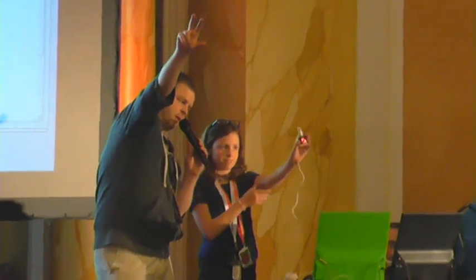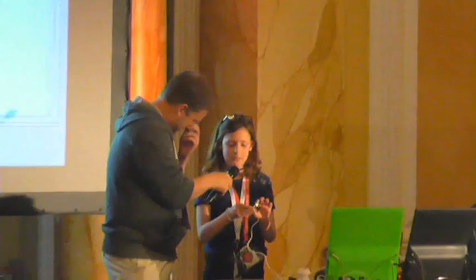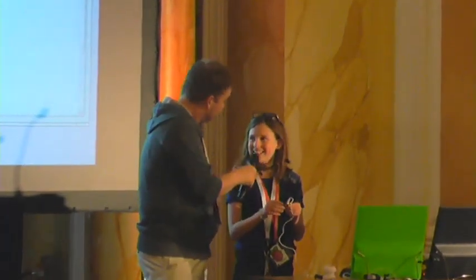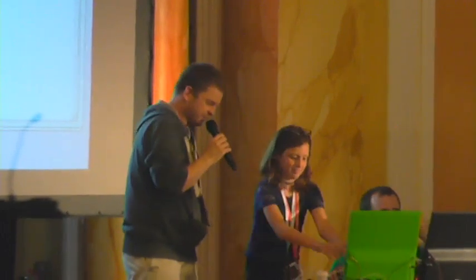So can you hold your micro:bit up like that? And can you shake it and stop? Is it an angry micro:bit? Yes. Ah, there we go. Fantastic. And it says some words as well. So it spells out some words and then it shows an angry face. Oh, fantastic. Wow. Well, thank you very much. That was great. Round of applause, please.